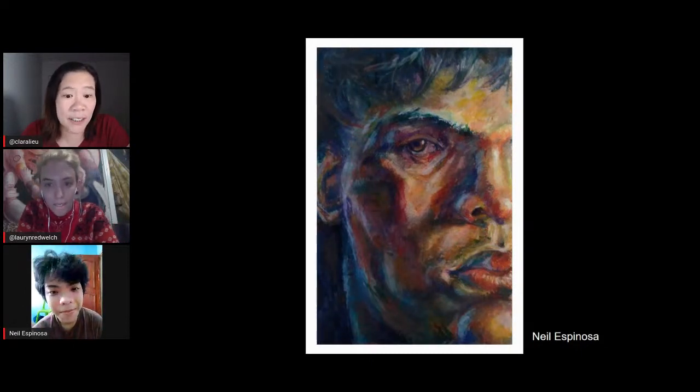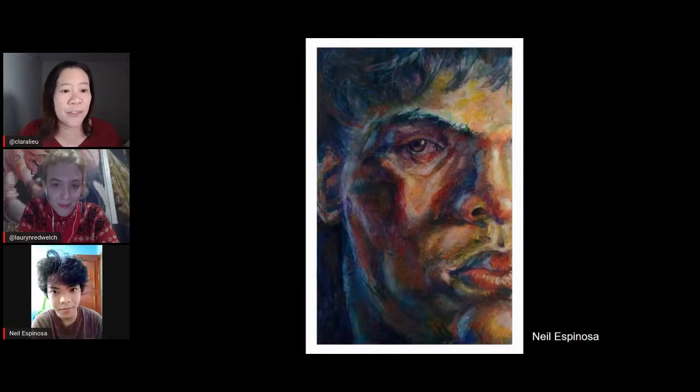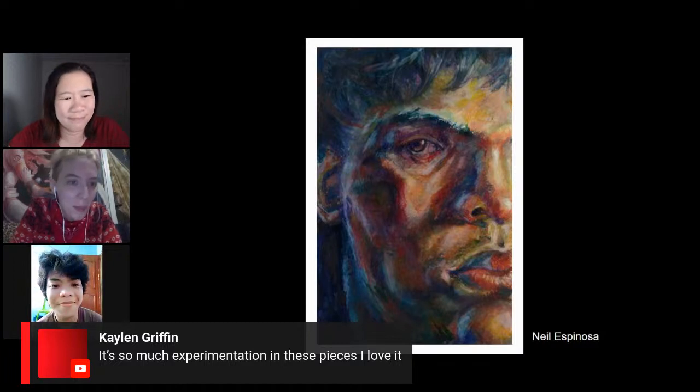I will say, Neil, one of my favorite parts of the portrait is the bluish reflected light on the left-hand side of the face. Oftentimes people are so afraid to put more brilliant colors in shadow. And a lot of people just say, oh, well, if it's shadow, it's got to be gray. And what ends up happening is you get these shadows that are really, really dull and not very interesting. Kaylin really likes the experimentation that you have going on in these pieces so far.